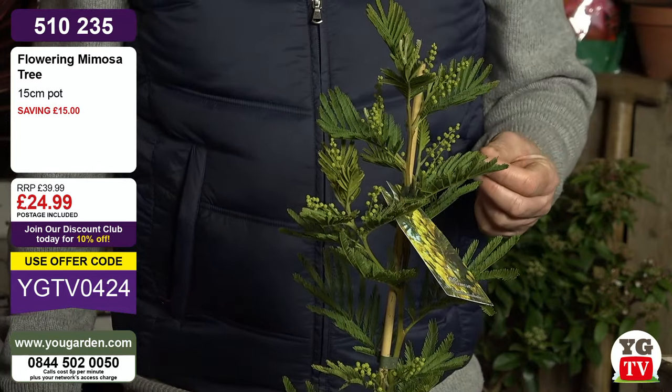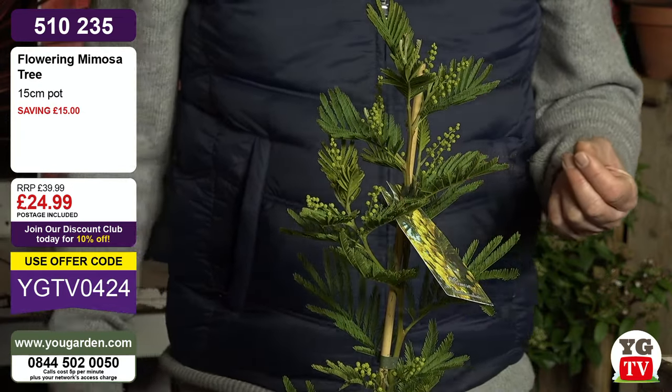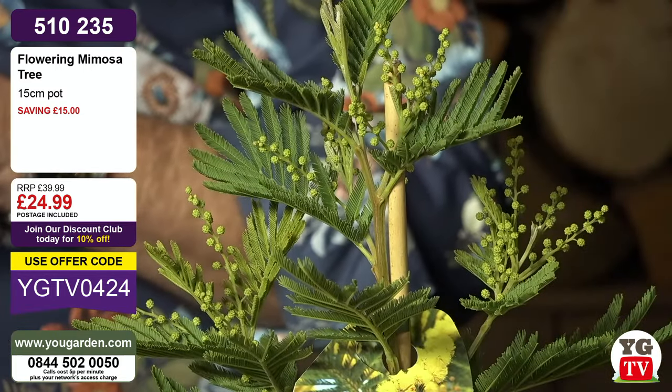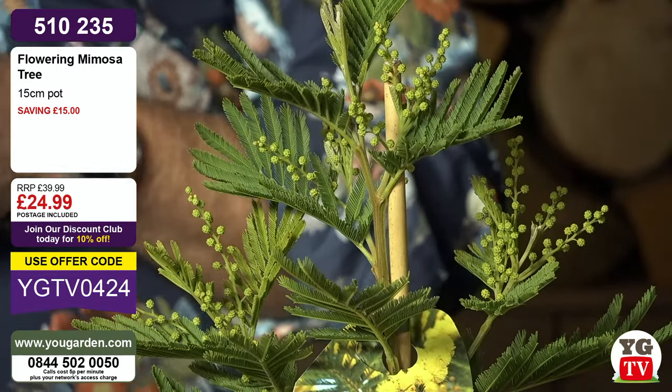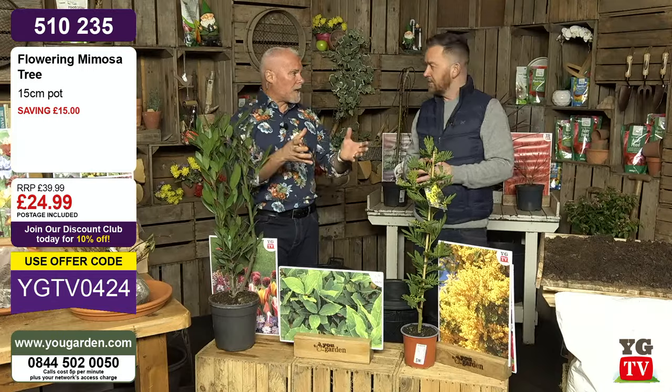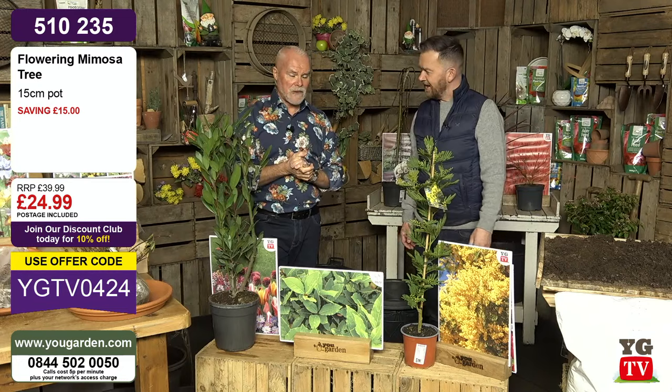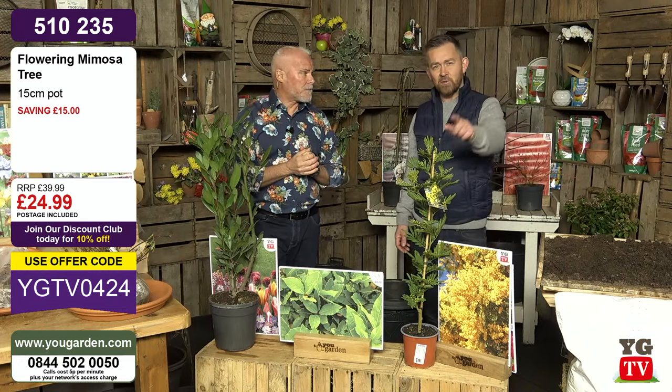Yes, you can grow them in this country. It's hardy to -5, just bear that in mind. Obviously, a lot depends on where you live in the country, north or south. But you can grow them in pots. You can prune them as well, keep them clipped to size. They react really well to being pruned. They're not fussed about it. So I think it is worth giving one of these a go, don't you?